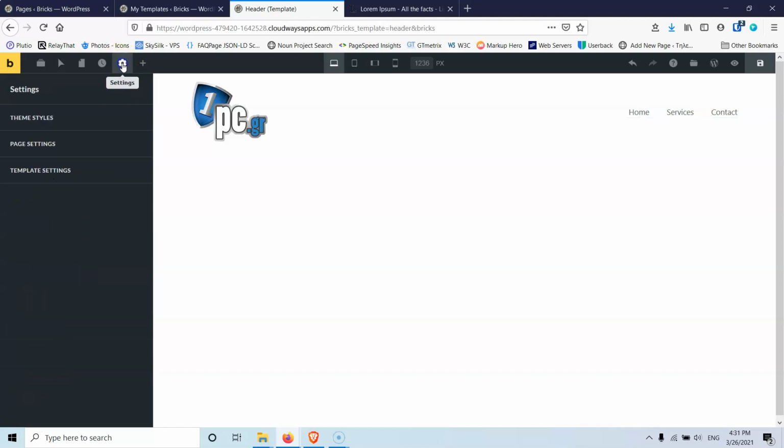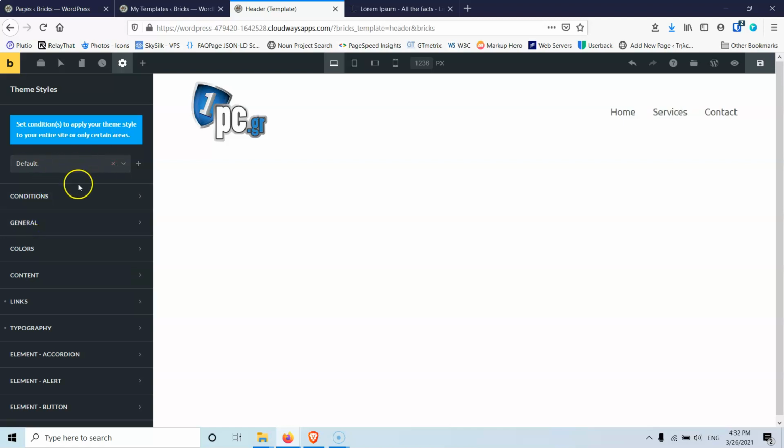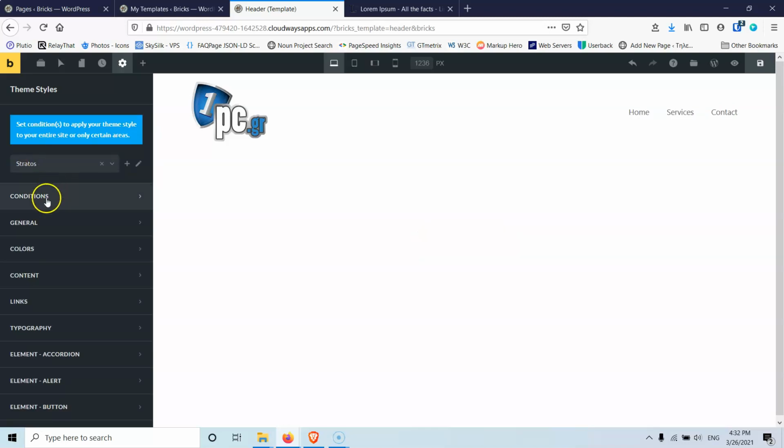Now let's go into the settings, and we're going to edit some things. Maybe that should be my first move, but I forgot it. So let's go into the theme styles, and here you can go ahead and select a custom style, or select a style from what it is here. I'm going to select the default, and I'm going to edit that as I want, or you can just go ahead and create a style and name it something like Stratos. Of course, you won't name it Stratos, but if you want, just go ahead and do that.